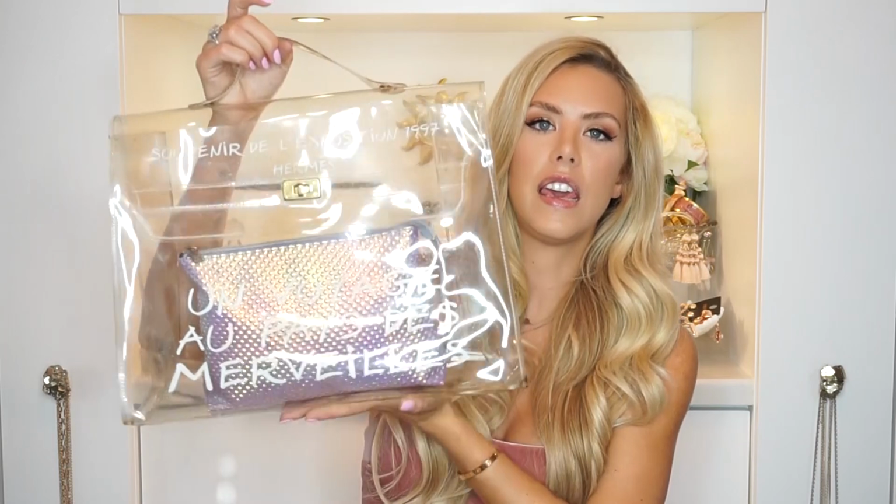But I did look up the bag when I was looking into it, of course. And when I was looking up this bag, it was like around 100, 150, 250 for a really, really nice one. But now, of course, as trends come and go, clear plastic is really in style. So the Hermes Un Voyage, 1997 Souvenir de l'Exposition 1997 Hermes Kelly. So this is an authentic Hermes Kelly.